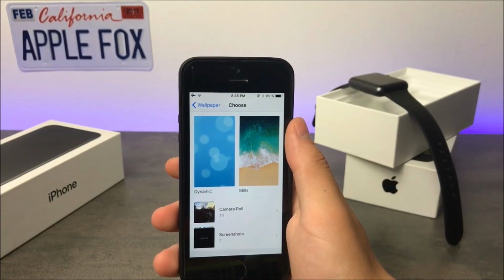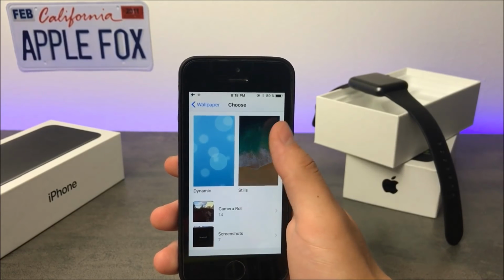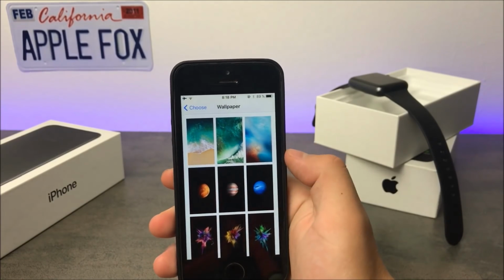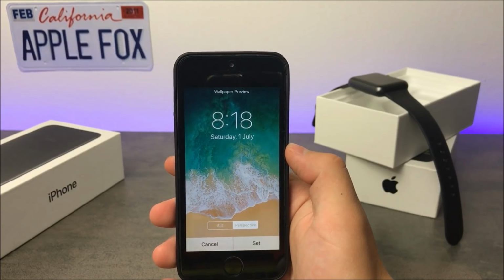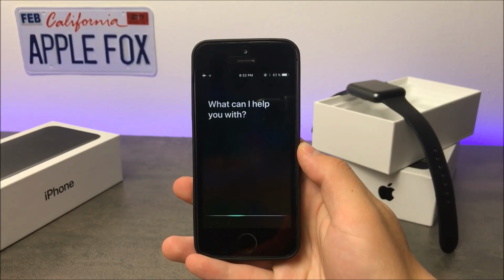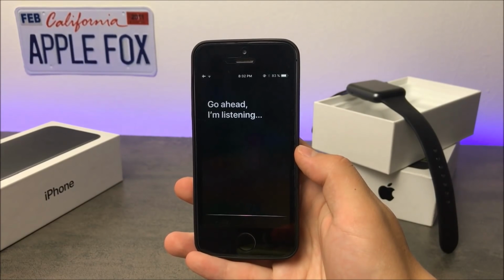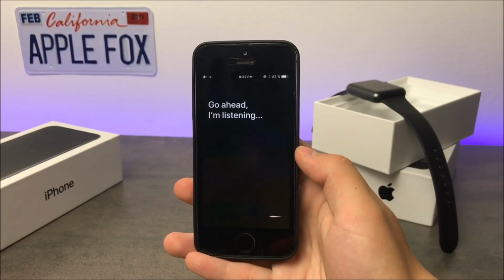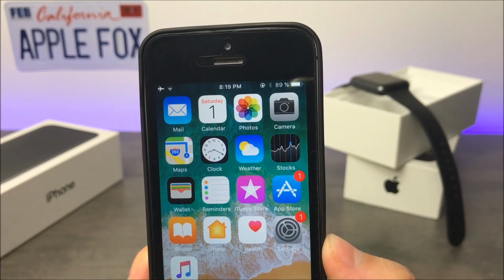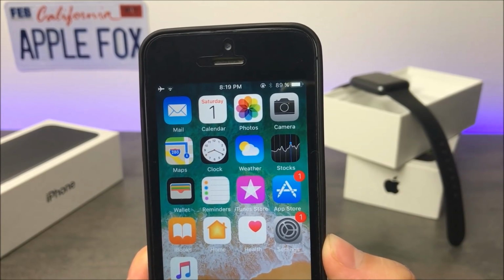Not sure if this can be considered a design change, but we have got a new wallpaper in the settings. It looks nice, but we have already seen this before on the iPads when 10.3.3 dropped. Siri looks slightly different as well. It's not anything huge, but the interface looks more interesting. The Siri icon on the bottom of the screen has also been changed. There are some other small design changes, like for example that the calendar icon on the home screen is a little bolder.